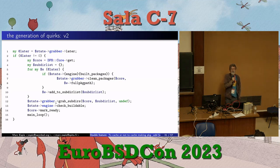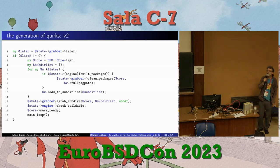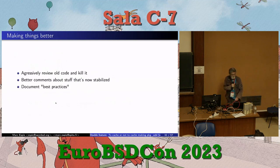Spoiler alert, it means that instead of being completely synchronous when you run a DPB for the full ports tree, you're going to wait maybe 1 or 2 minutes at the end until it regenerates quirks. Acceptable. And second part of the talk, which is a bit shorter.